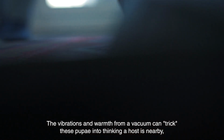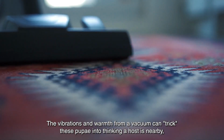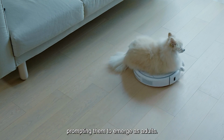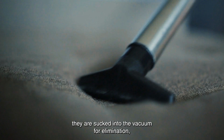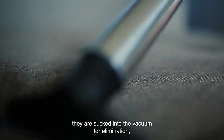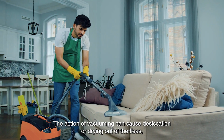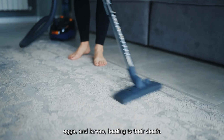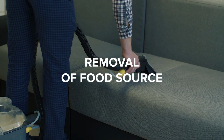The vibrations and warmth from a vacuum can trick these pupae into thinking a host is nearby, prompting them to emerge as adults. Once they're out of their protective cocoon looking for a victim, they are sucked into the vacuum for elimination. Dehydration: the action of vacuuming can cause desiccation, or drying out, of the fleas, eggs, and larvae, leading to their death.